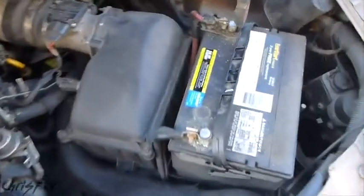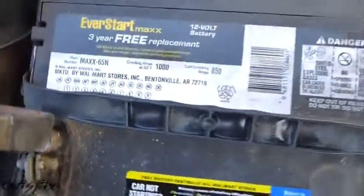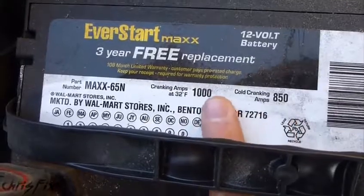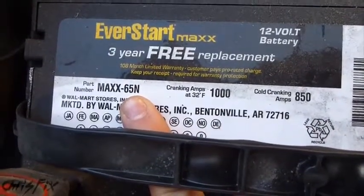So even though we're gonna go inside and they're gonna show us what battery that we need, you just wanna double check on the battery somewhere. It will tell you how many cold cranking amps. Right there it says there's 850 cold cranking amps, 1,000 regular amps, and then the size of the battery is 65N.